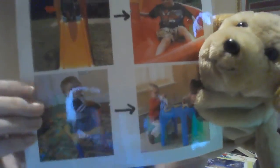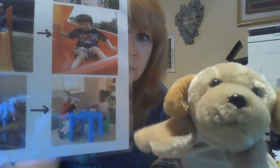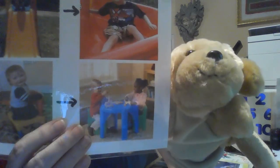Oh, what's this little boy doing, Petey? Oh, no. Not safe. You don't stand in the chair like that. It's not safe on your knees. Well, what's safe? Put your bottom in the seat and your feet on the floor. Kind of like the slide. So if we want to be safe, like these boys and girls, we put our bottom in the seat and our feet on the floor. Then we don't fall down anymore. Whoa, you're just rhyming away today.